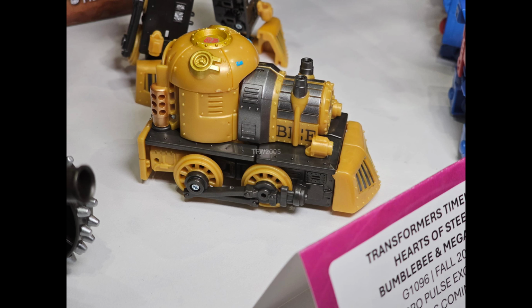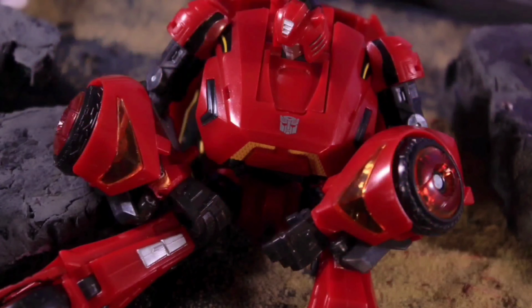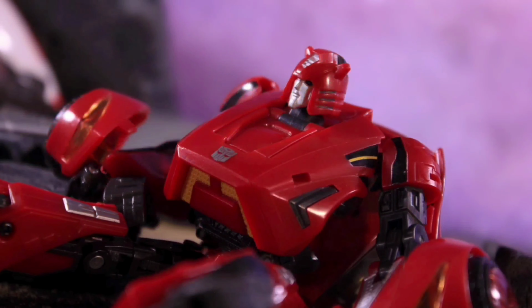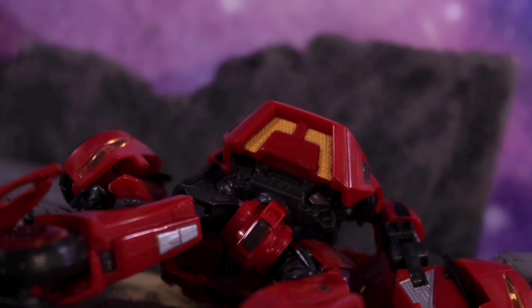It probably just wasn't the right timing, or they just didn't see it was the right fit to put it in this toy line for Age of the Primes this year. I really wouldn't be surprised if we see him as a leader class for next year. That's something I would really want to see, and I definitely would pick that up. Like, that Shockwave design is so cool.